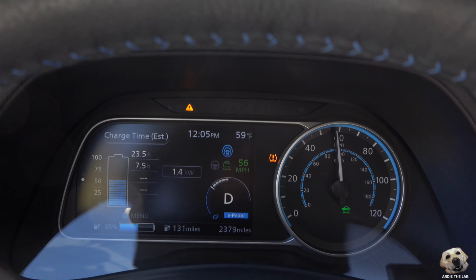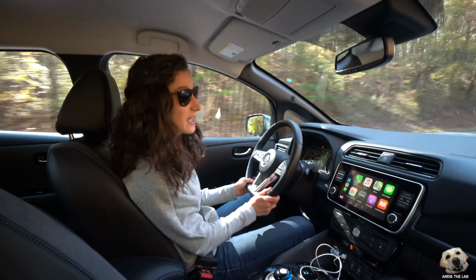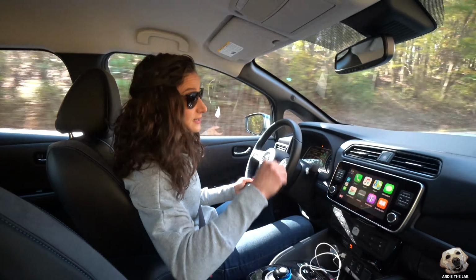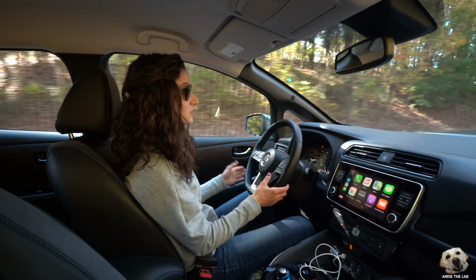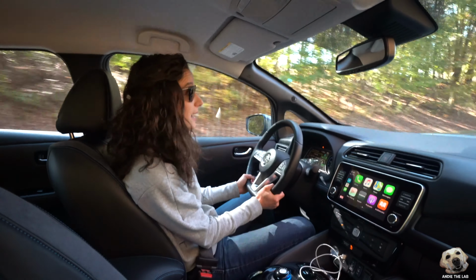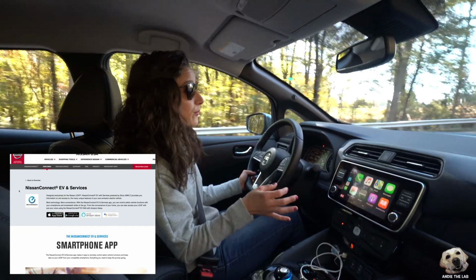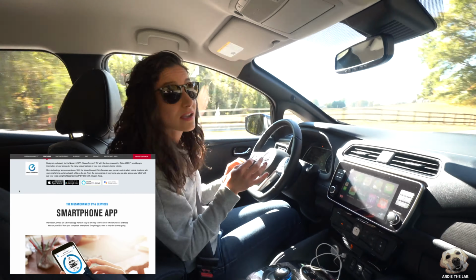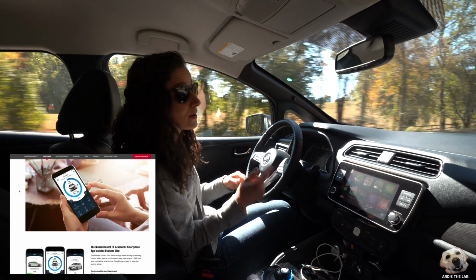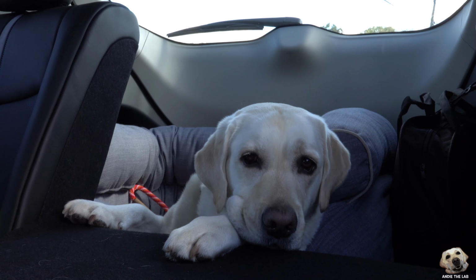Well, not really, but this thing will maintain the distance you set. Even if it comes to a full stop, it will resume. Which is honestly great if you have a long commute home, if you're feeling a little tired. And there's also a Nissan Connect EV app, which basically allows you to even control the temperature in the cabin while it's charging. So that is great if you're traveling with pets.